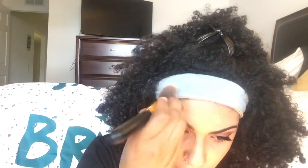I like to use more foundation than concealer, just because I feel like the better the foundation, the less concealer I have to put on, so it's the less layers of makeup that I have. Okay, so that's it for the foundation. I like that a lot, quite a bit.